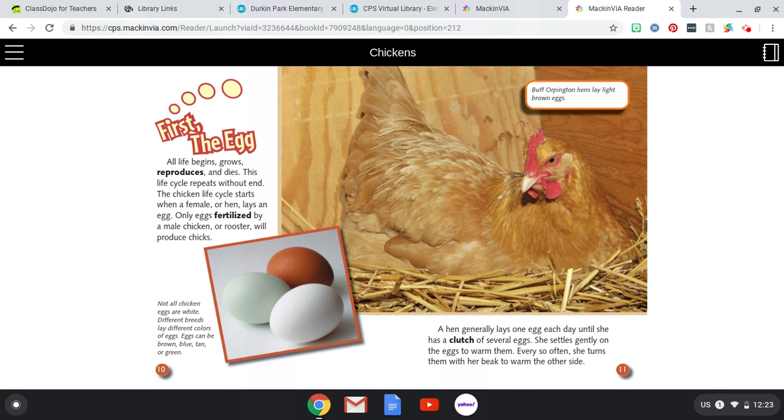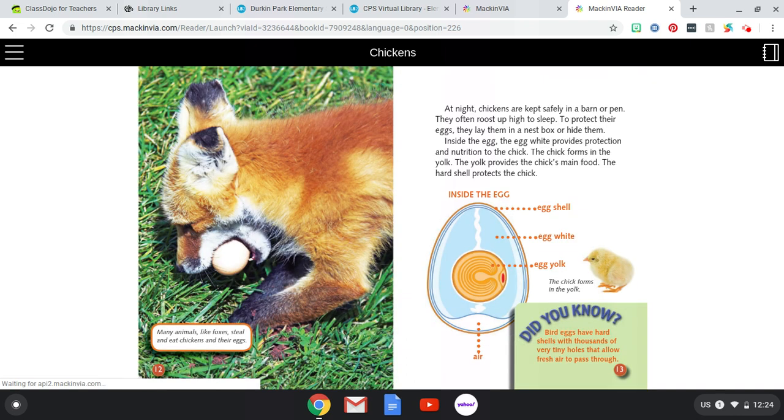A hen generally lays 1 egg each day until she has a clutch of several eggs. She settles gently on the eggs to warm them. Every so often she turns them with her beak to warm the other side. This is a Buff Orpington, lays light brown eggs, and we have a Buff Orpington. Her name is Buffy the Egg Slayer. And she does lay some very nice, pretty eggs.